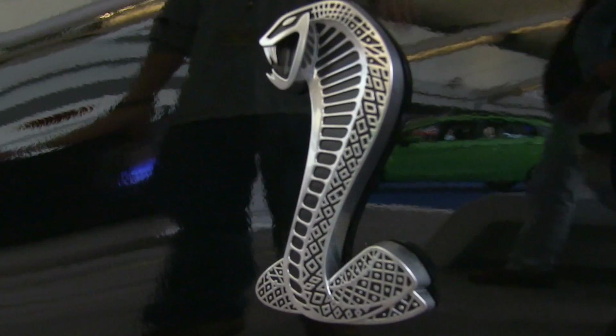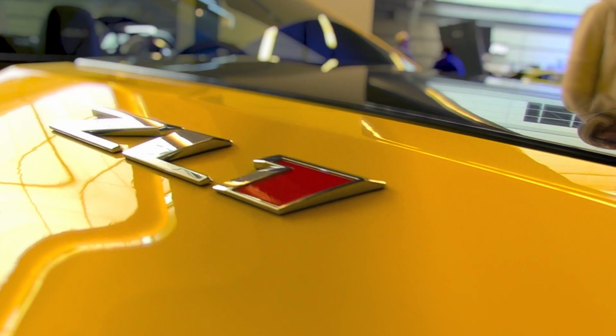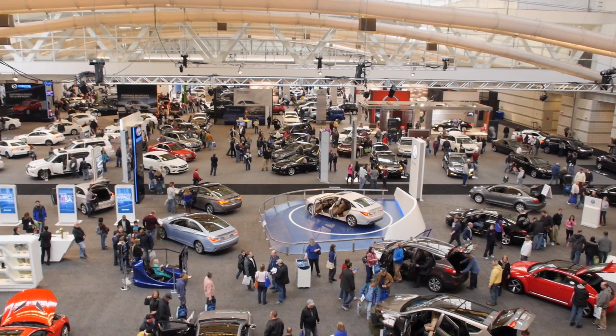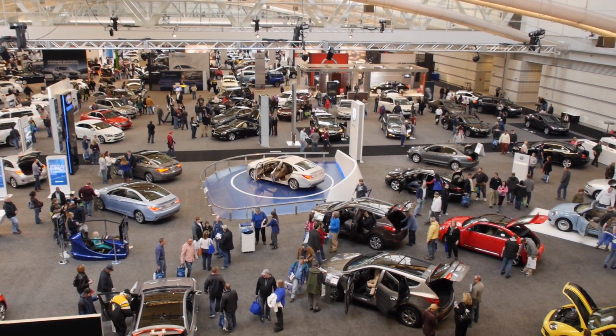So after 4 days of kicking tires and taking names, mainly Tom's, and with the smell of new cars still racing in our heads, the auto show had come to a close, but will once again sustain us until next year.